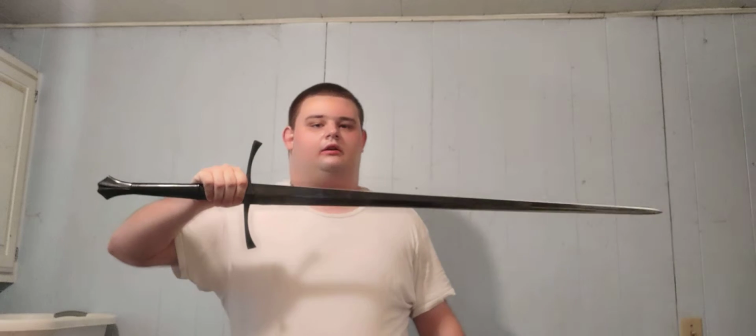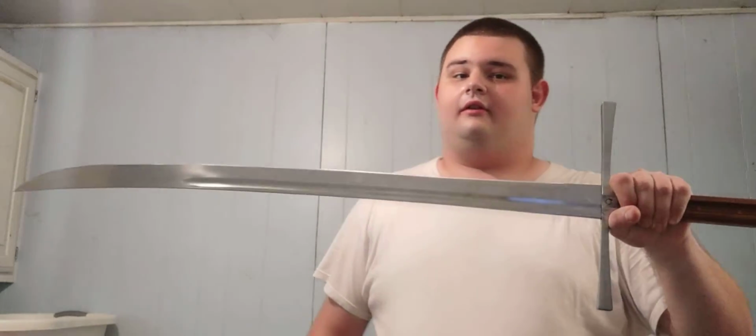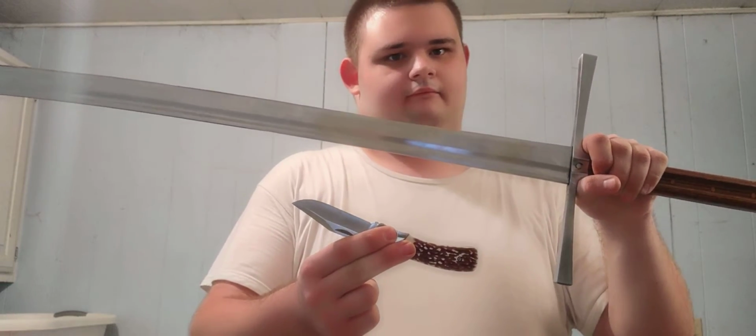So, what this meant was that if you wanted a sword, you had to go to a sword guild. If you wanted a knife, you had to go to a knife guild. Well, that's where the kriegsmesser comes in. Because technically, this and this are the same. And you're probably thinking, Outlaw Samurai, you've lost your damn mind. That's clearly a sword. No, because by 15th century German law, this was classified as a knife.